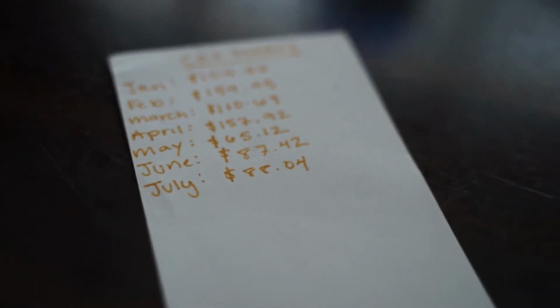And then cat totals were $88.04, which again, last month they were $87.42. And the month before that was $65.12. So I've really got the cat totals down. I think I'm doing much better with that. It's under $100, which has been great. So I'm really excited about that.